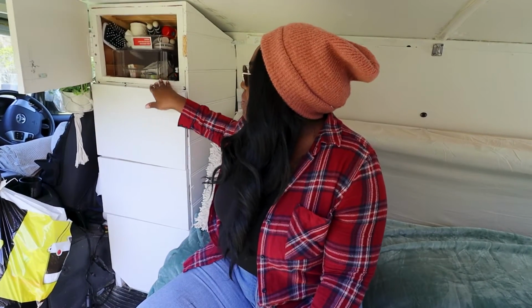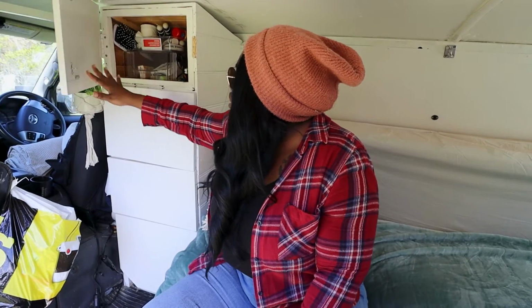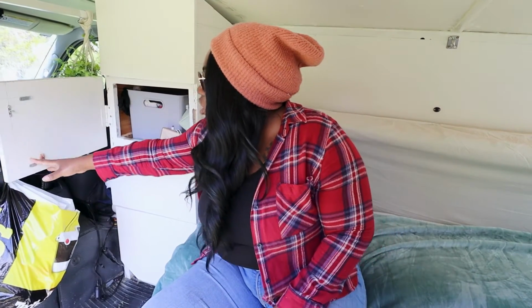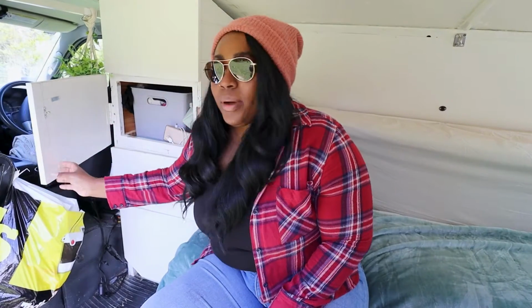So this is a bit messy right now. Again, we're still organizing how we're gonna store everything, so we just got it in the van for this trip. But this is mainly toiletries and extra toilet paper. We have our vlogging stuff, toothpaste, a little first aid kit, just all that kind of stuff in there. And we have these baskets where we store our clothes in, and they've worked really well. I'm surprised at how much we can fit in there.